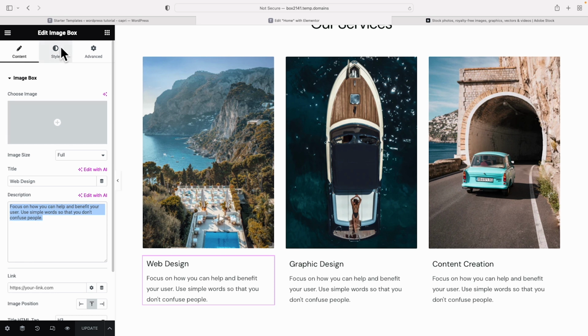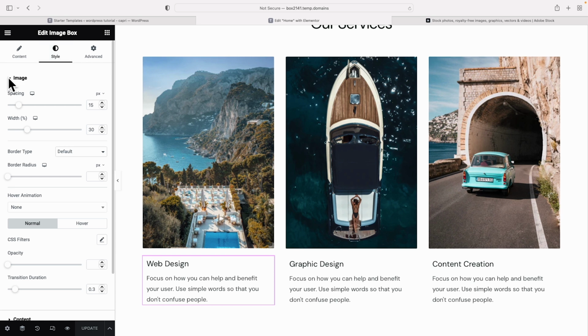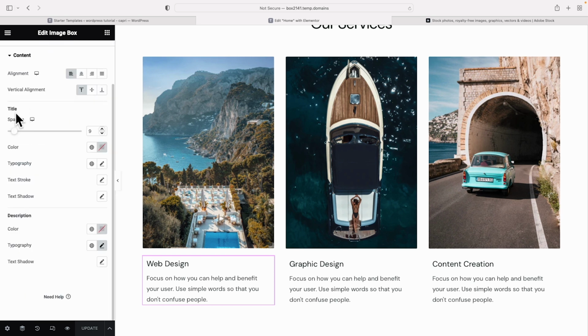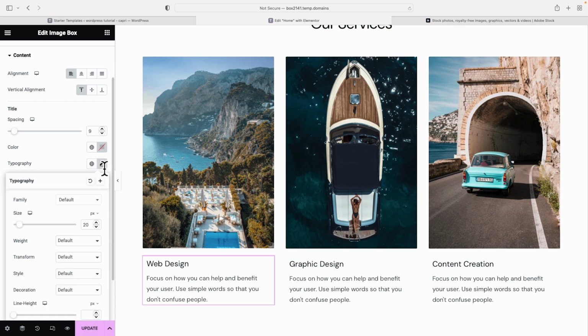If we wanted to change, maybe we want to make these titles bold, let's see how we can do that. Let's go to Style. I'm going to collapse Image and then go to Content. So again, this is split into title and description. So all we need to do is click on typography, and then under weight, I'm going to choose bold, and you can bump up the size if you wanted to do that.